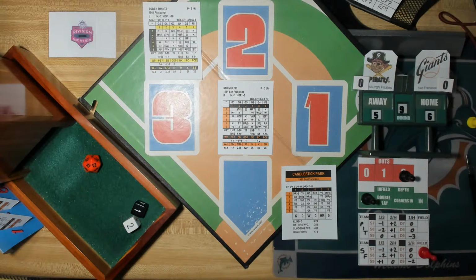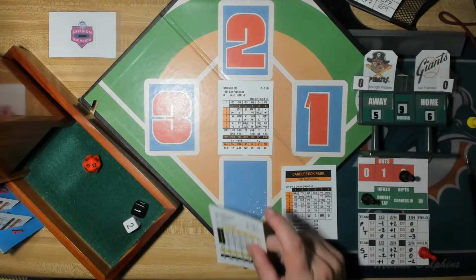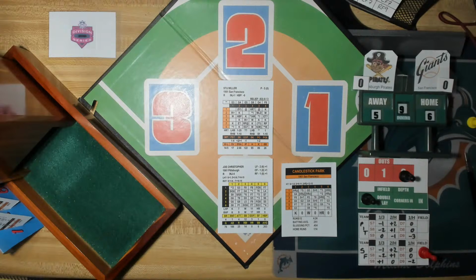We'll see a pinch hitter here for Bobby Chance, as the Pirates will go to the bench. And coming on to pinch hit will be Joe Christopher. .263 average, no homers, 14 RBIs. Christopher will try to keep this game alive. Fans here at Candlestick looking to see if the Giants can pull this one out. Giants were down 4-2, then 5-2. And the Giants scored 1 run, then 2 runs, and 1 run, and a chance to steal the first game of this series. Miller will go ahead and get ready.